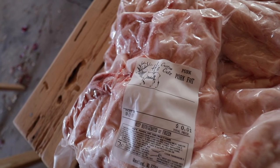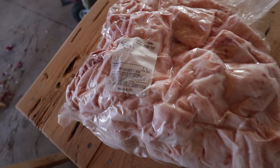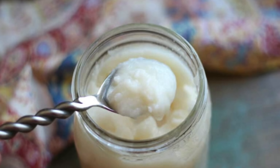The other fat I depend on heavily is lard. Now, I render my own lard. I ask butchers to save the leaf fat for me from pigs, or when we butcher our own pigs, we save the fat and I render it down. I have tutorials for that here on YouTube and on my blog, so I'll link those. And you just can't beat it because it's really, really cheap when you render it yourself.